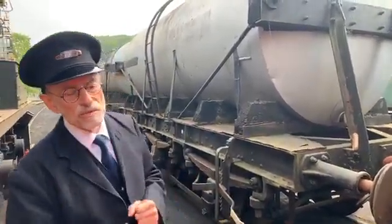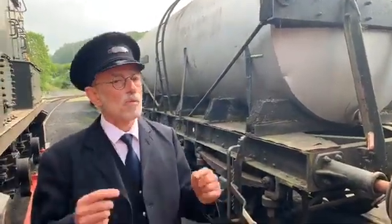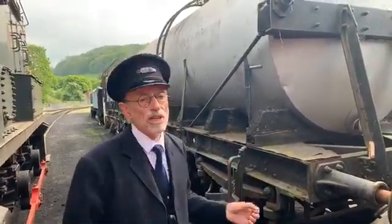I've had a question from someone saying, do we still run loose coupled trains? Well, the main line don't, but we do. We do run demonstration goods trains from time to time, and that's when we actually run loose coupled, where we've got those sort of wagons.